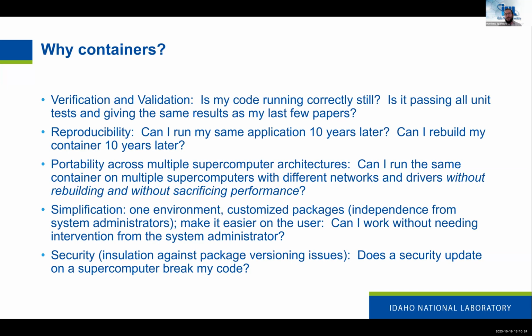We're upgrading our flagship system Sawtooth from CentOS 7 or RHEL 7 to Rocky Linux 8 and Red Hat 8. Is that going to break their code? Of course it's going to. Well, what happens when I do typical security updates? That has an impact as well.